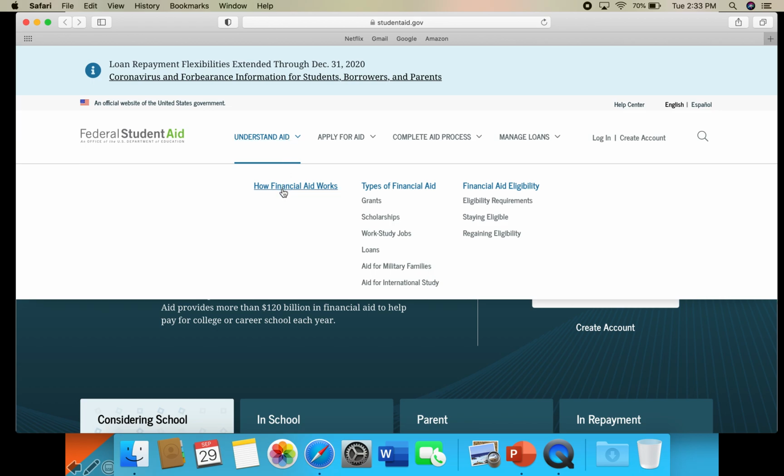So they have great information on how financial aid works if you're new to this. They also have the different types of financial aid, which is important. I also want to point out that there is a great link here for aid for military families that I encourage you to check out, as they have a lot of questions that people frequently ask.